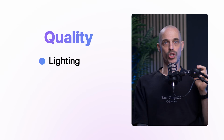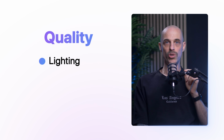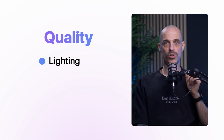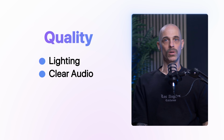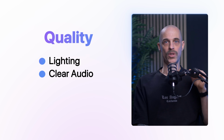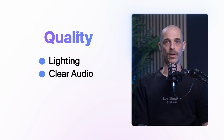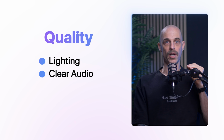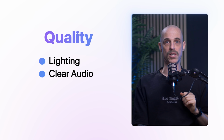Here's what quality means in practice. Lighting: your subject should be well lit. No harsh shadows, no weird colors. If you're using AI actors, make sure the lighting in your generated footage looks natural. Audio needs to be crystal clear. No background noise, no echo. If you're using AI voices, use high quality models that sound human, and make sure that when the character is in a certain setting, you also match the background sounds to the setting.